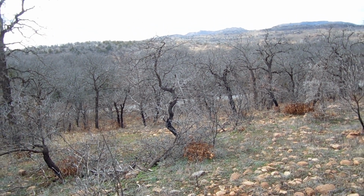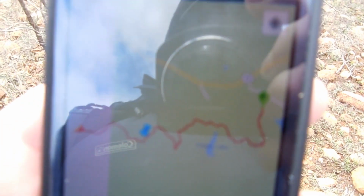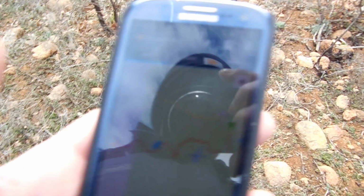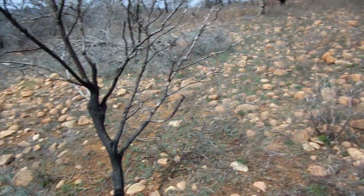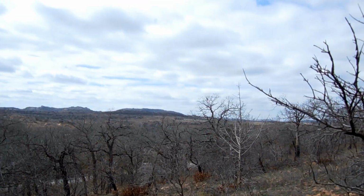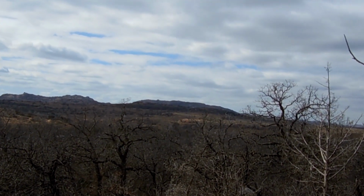How far am I? For once I can pull my phone out and see, I track myself. I don't know if you can see that at all. The blue marker's where that buffalo was, so I can find it later. I'm at even 3 miles now. So I've hiked 3 miles in this country, and there's this road, so I'm just going to follow the road back to camp. And here's a nice view though. You've got Elk Mountain there in the distance.